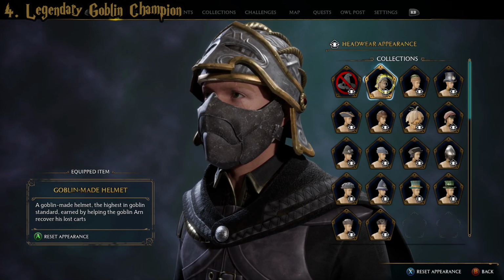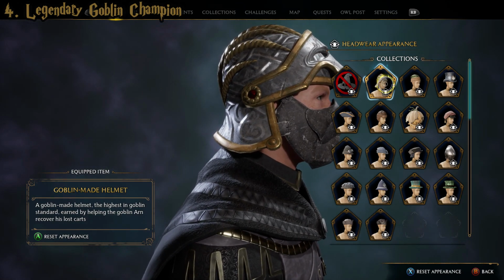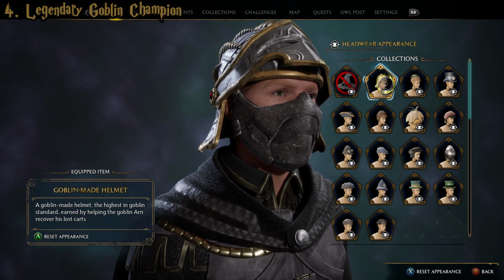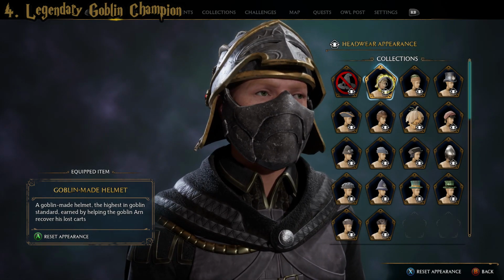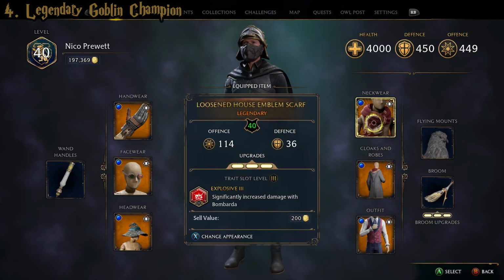For the headwear, we have the Goblin Made Helmet, and this one is the reward for a side quest, where in Lower Hogs Field, I believe is the town. It's the settlement right below Hogwarts to the south. There's a goblin there who had his cart stolen by some other goblins, and if you help get his carts back, this will be the reward that he gives you. Then for neckwear, we have that one set to Invisible.